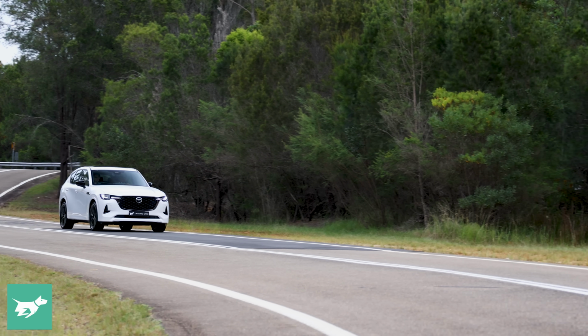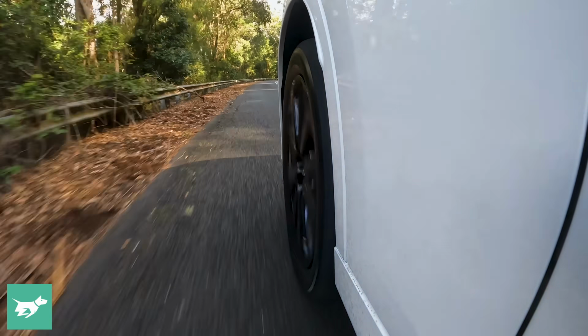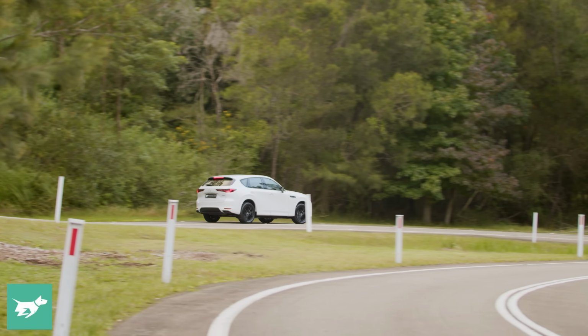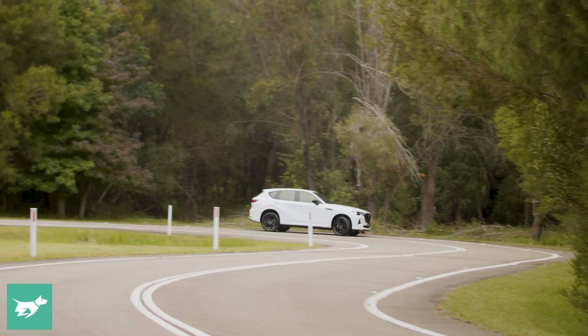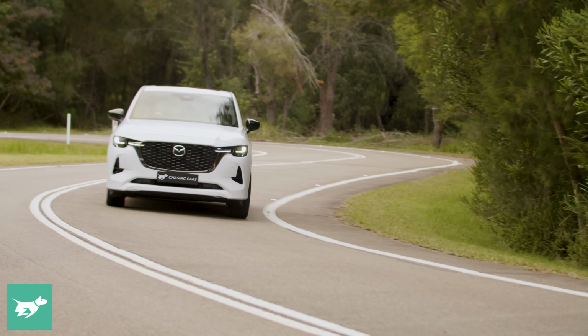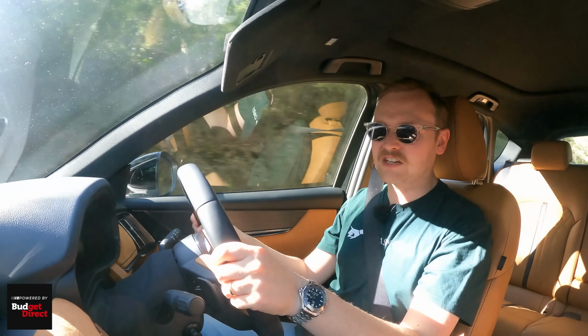Though I think to draw a final line under all of this recent unpleasantness about the CX-60, we probably do need to test the petrol and also the plug-in hybrid. The plug-in hybrid was the one that suffered the worst, particularly in the ride department. But when it comes to the diesel, the ride is better, the transmission's fixed. Good to see Mazda at least getting out on the front foot and addressing these problems, even if I think a big established car manufacturer like Mazda has been doing this for a long time. They should have got this stuff right the first time. But you know what? At least they're addressing it now.